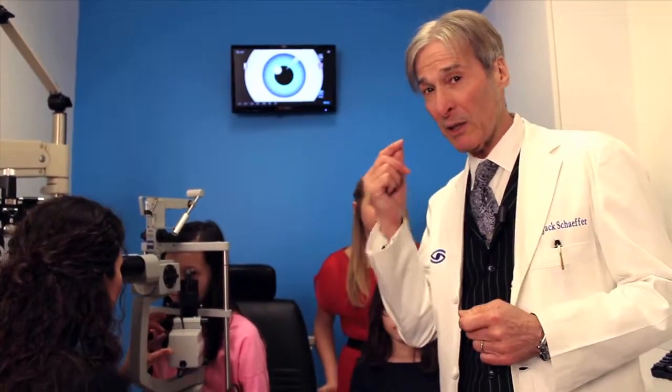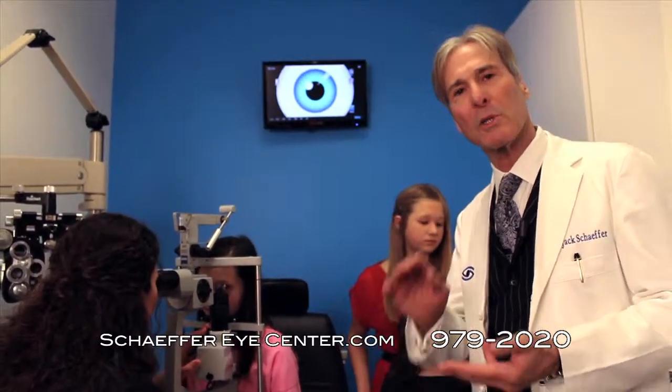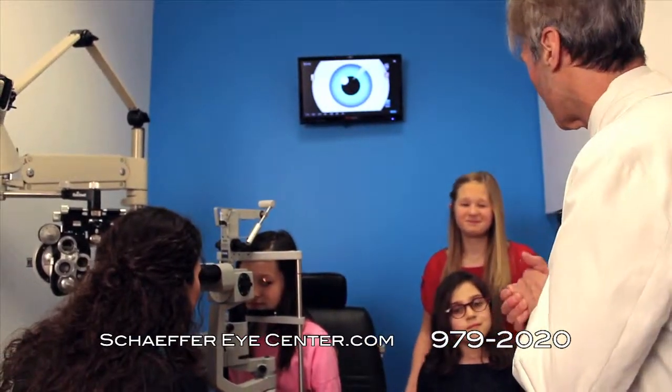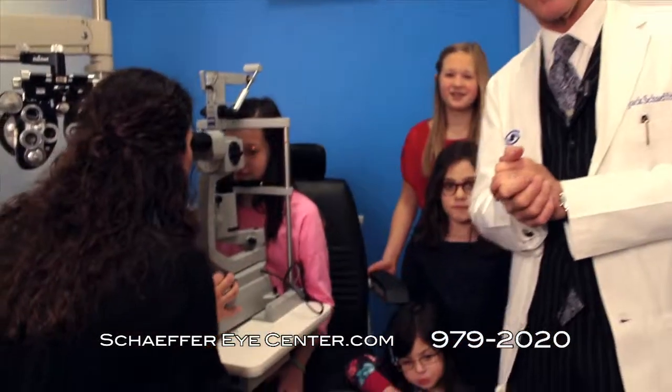And it's not just about less nearsightedness. When they get older, less glaucoma, less retinal detachments, less medical problems, because we started at this age to make sure you're wearing the right contacts and the right glasses.